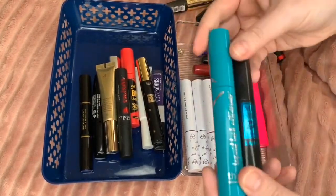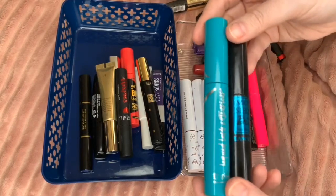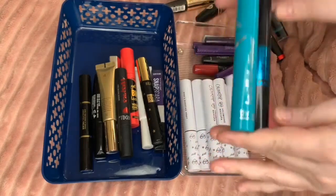Two that I am keeping are my current. This is the Thrive and the Lancome Monsieur Big. I am keeping both of these. I love these. These are my everyday mascaras.